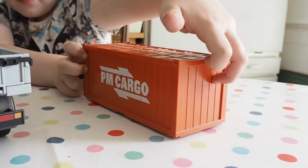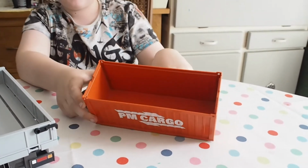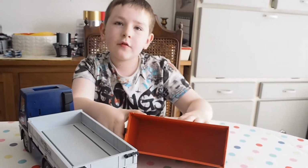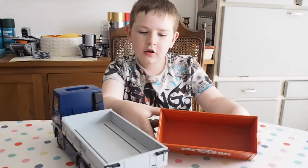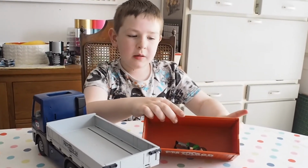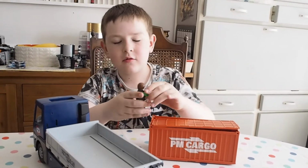It's quite big, isn't it? Up there, and you can put something in. It didn't come with anything, did it? No. Like, I know what you could put in. If you have these mini sets, like, we've got a little spacecraft, that can go in. Or minifigs, or the Playmobil people can go in. Do people go in containers? Yeah. It's normally when you're moving house or to transport products or something.